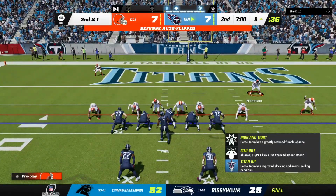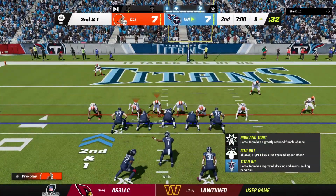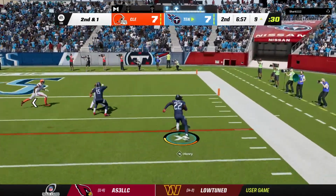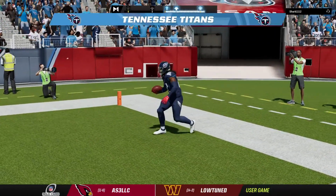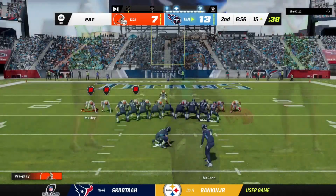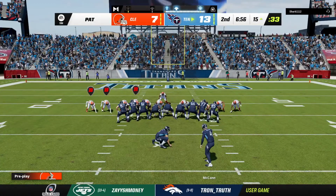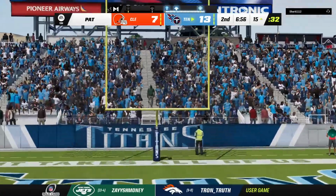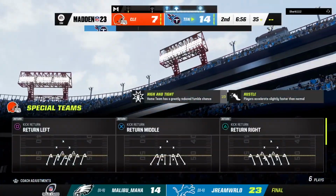Line of scrimmage, the 9. 2nd and about a yard. And caught by Henry. And it's a Titans touchdown. Derrick Henry. A 9-yard touchdown grab. And the Titans have taken the lead. Extra point by McCann, up and good, and that makes the score 14-7.